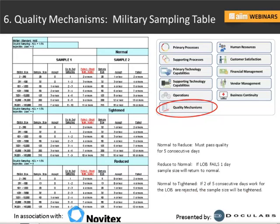And here's an example. It's a military sample. So the problem that it addresses is the following. I don't want to sample every single document that goes through because I just can't do that. So how do I proactively, systematically take a subset of it to sample and to determine the QA? And how do I flexibly know when I have to be more rigorous or when I can relax a bit?